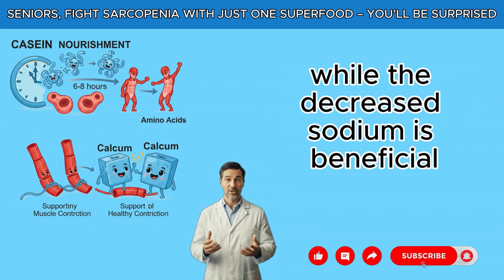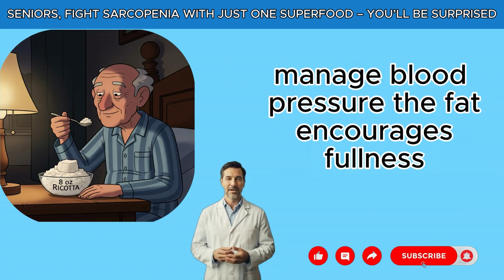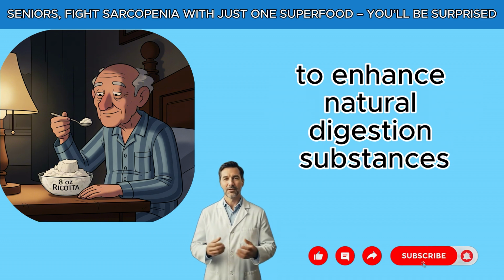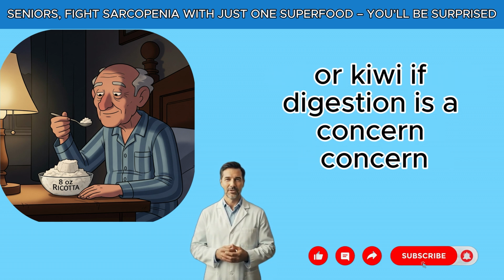Ricotta. While the decreased sodium is beneficial for managing blood pressure, the fat encourages fullness and assists in the transport of fat-soluble essential substances. To enhance natural digestion, consume it with a reasonable quantity of berries or kiwi if digestion is a concern.